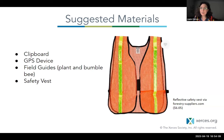And then I would recommend, especially if you're going to be working in a game land or a place where there's hunting, or perhaps even a roadside, to invest in a safety vest. They're really cheap online. You can get them in bulk if you want. And I've included a suggested vendor there.